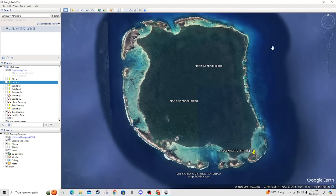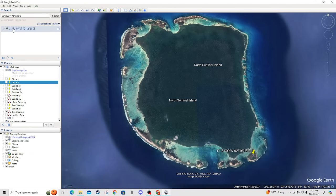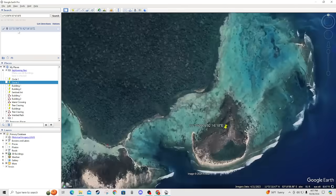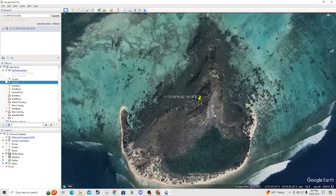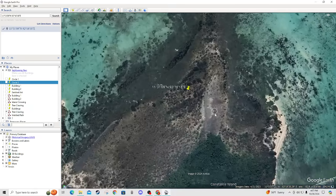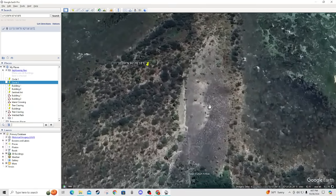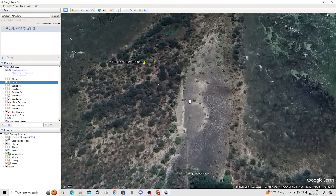Alright, so I was looking at Google Earth Pro on North Sentinel Island, and I think I found something pretty interesting. Here are the coordinates in the top left for everybody. First, we'll start off on Constance Island on the lower right portion of the offshooting from the main large island. Zoom in, you see what appears to be two semicircles, or possibly two full circles. So I've dubbed these Circle 1 and Circle 2.